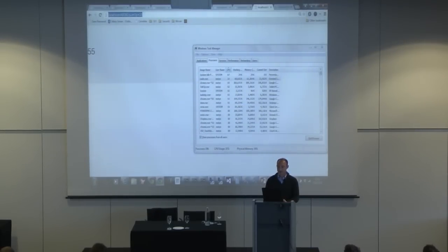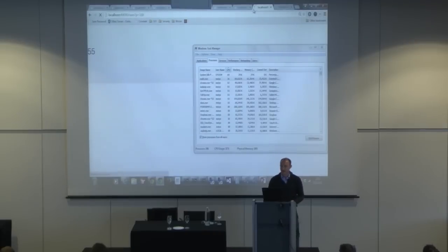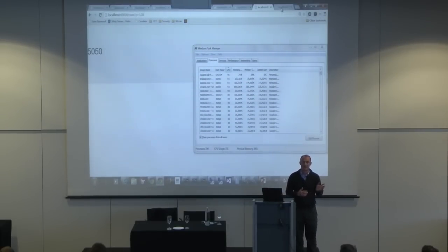And during that time, another user wants to count the summary between 1 and 100, let's say. But the other user doesn't get a response. No, it went. I talked too slow. So the user doesn't get any response until the first thread finishes. One user wanted to count the numbers between 1 and 100 million. It takes a lot of time. During that time, no other user is able to get any other response from the server.